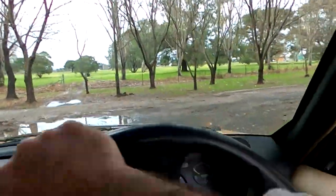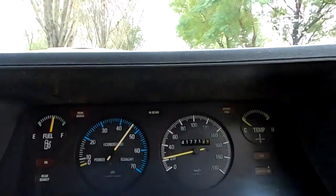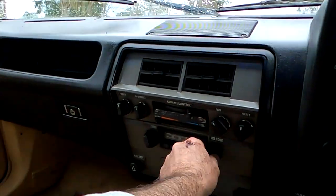Poppy's been good. He hasn't really missed a beat. I've been driving him to work. He's muddy right now. But what do we got on him now? 417713-ish. But he's good. Even his radio works.